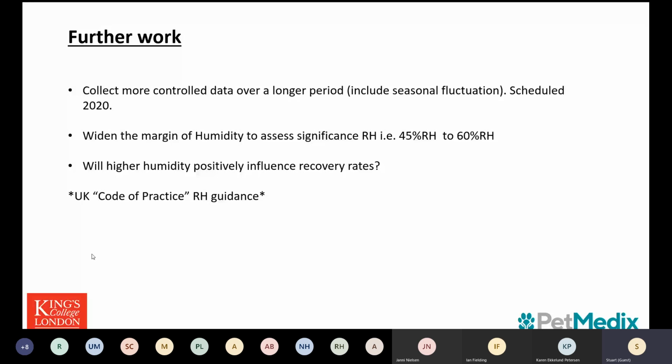Interestingly, around the time that we were conducting this work, the UK Code of Practice was under review, and there were some questions being raised about the significance of relative humidity and whether or not this is worth monitoring. And I think what we've seen so far is that it definitely is worth stipulating a range.